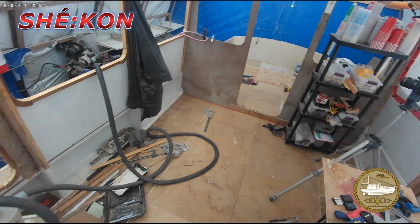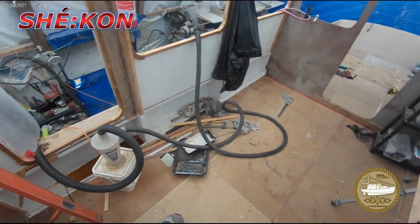So that's a sort of, doesn't take long to take a grand tour of a 31-foot boat, but there you have it.